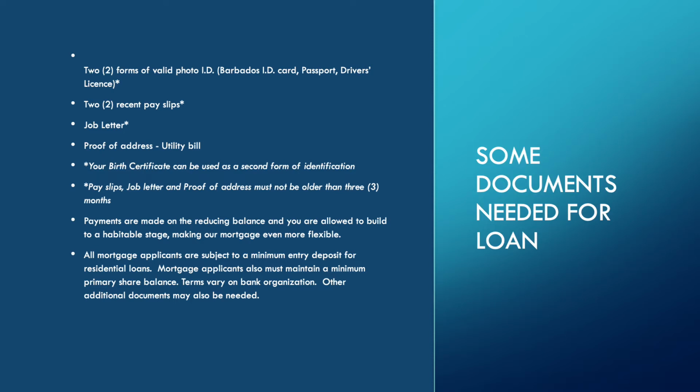In the event that you're not building from cash, you're going to need to get a loan. Below are a few documents that you need in order to establish a loan at the bank. Two forms of ID, usually a photo ID, passport, or driver's license. You're also going to need two recent pay slips, a job letter, proof of address, which would usually be a utility bill, whether that be in Barbados or outside of Barbados. You're also going to need a birth certificate.